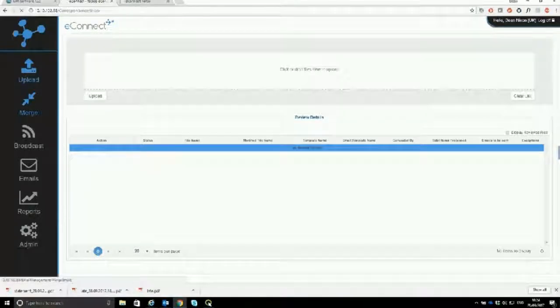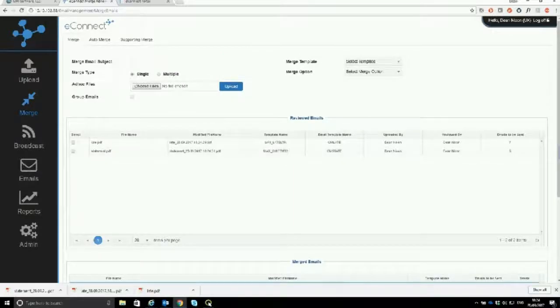So we go into our merge tab. Merge is basically a way of combining pieces of information, whether that be 2 documents, 3 documents, 100 documents, whether you want custom front covers on that, and it also gives you the ability to merge things in different ways as well. And when I say different ways, that relates to this merge option here.